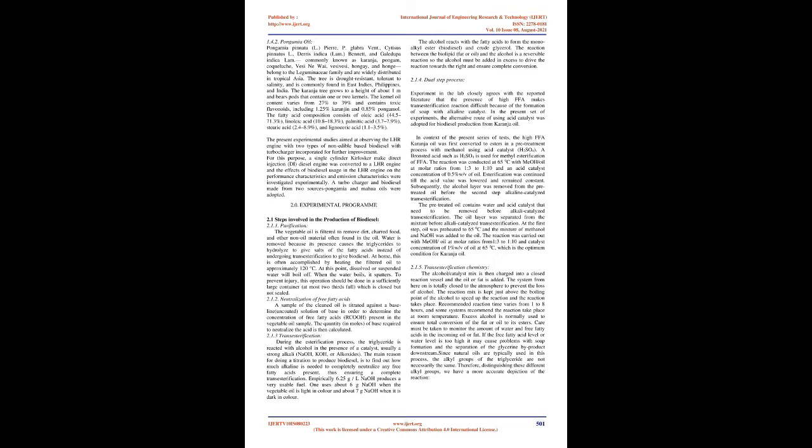Main fatty acids are palmitic acid, 16 to 28.2%, stearic acid, 25.1%, arachidic acid, 3.3%, oleic acid, 41 to 51%, and linoleic acid, 13.7%.